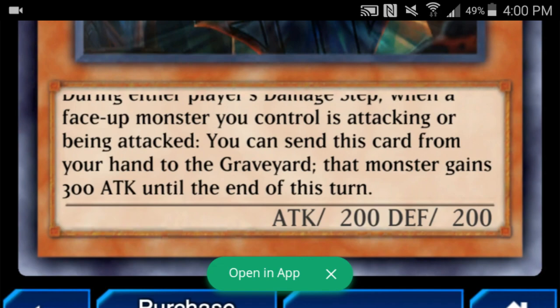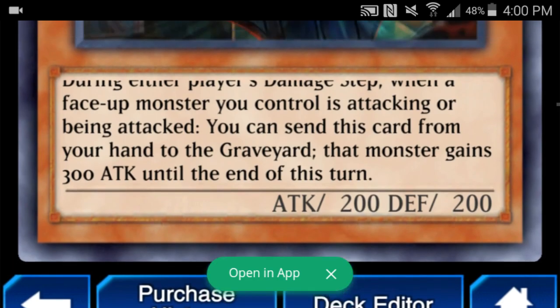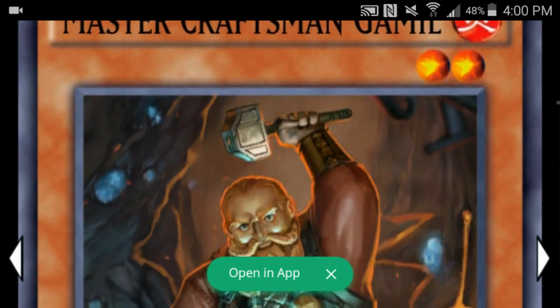Actually, this card would be really useful because there's only 3 spell and trap card zones. So if you already have some continuous spells on the field and you don't have time to place down reinforcements, you can run this instead and give your monster 300 attack. This actually might be a really useful card for anyone. Not gonna lie.